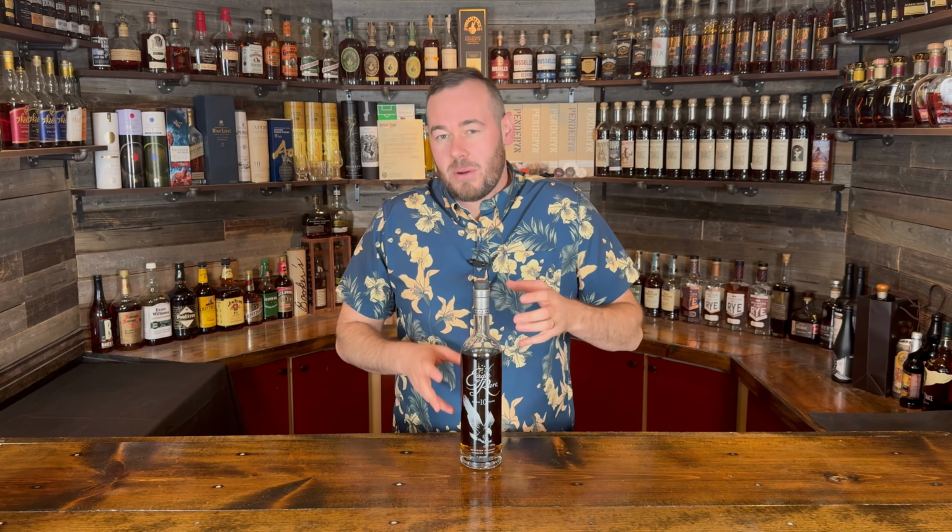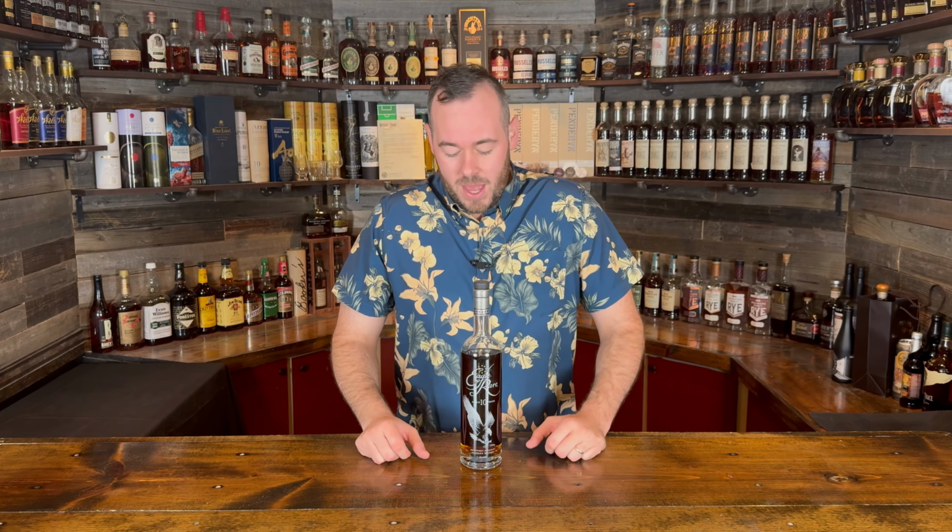And I think because it's Buffalo Trace and it's a 10-year, people might pay a little bit more. I've seen these in stores for all sorts of crazy prices, up to like $100 in some stores. However, I wouldn't pay more than $40, and I don't pay more than $40 for this bottle.